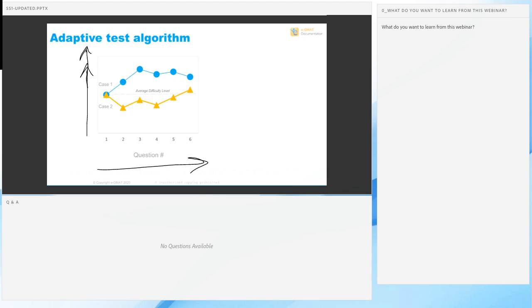We have 2 students. We call them case 1 and case 2 over here. We're going to go from left to right, from question number 1 to question number 5, for both of these students. Now, student 1, or case 1, gets the first question right, after which the second question is slightly more challenging. You can see as we go from the first to the second question, we are moving higher on the y-axis, and the y-axis is your difficulty axis. Higher on the y-axis means the question becomes more difficult. Lower on the y-axis means the question becomes easier. And again, it's always compared to your prior question.